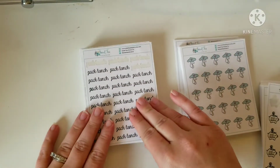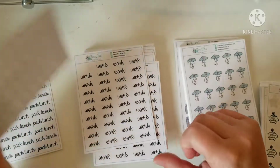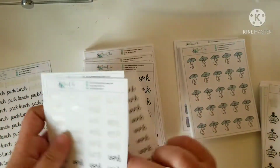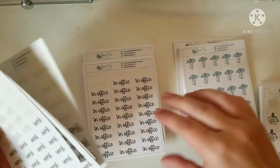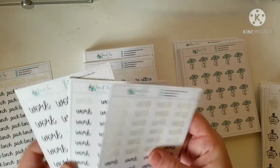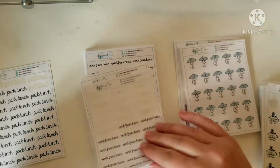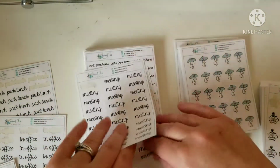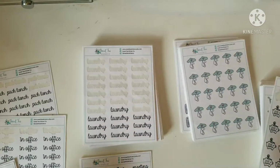So without further ado, we're going to organize this. As I said, I just keep my work ones here. I have so many different work scripts, it's ridiculous. And not only do I have work, but I have work in office and work from home. They're not even in order. And now I've got meeting scripts. Oh my goodness. Okay, folks.